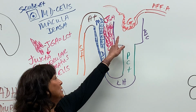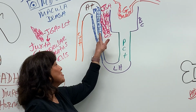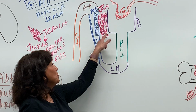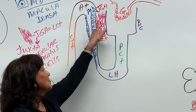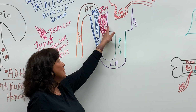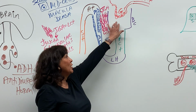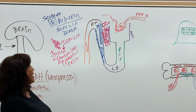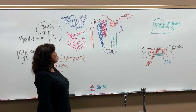All right? And in between Bowman's capsule and the distal convoluted tubule, the MD cells, here are all the pink, basically JGA cells, the loose T cells sitting in between the DCT and the Bowman's capsule, so they can feel the pressure of the drip rate as it fills up the Bowman's space. All right, and then the rest, AT and the ST, straight tube.